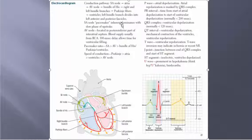The left bundle branch divides into the left anterior and the posterior fascicles. The SA node is a pacemaker with inherent dominance, with the slow phase of an upstroke, so it pretty much dominates the heart rate. The AV node is located in the posterior inferior part of the interatrial septum. Blood supply usually is from the RCA. Pacemaker rates: SA is always going to be greater than AV, which is always greater than bundle of His, which is always greater than Purkinje. And the speed of conduction, Purkinje is greater than the atria, which is greater than the ventricles, which is greater than the AV node. So it's opposite.